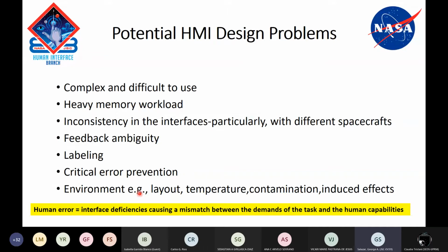Contamination, what kind of contamination is going on in the system? Induced effects, like for example vibration, things are starting to vibrate. How are you going to control that system if things start to shake? How are you going to control that system if all of a sudden it's starting to misbehave because of electromagnetic interference or radiation effects as well?